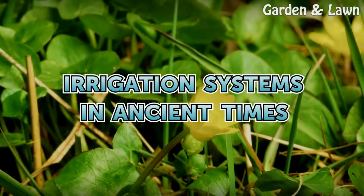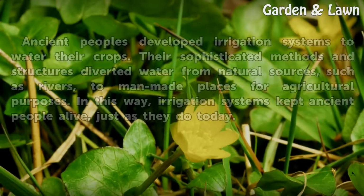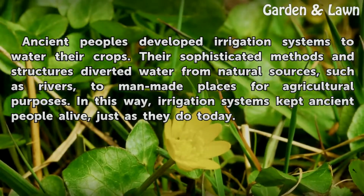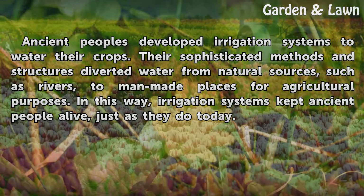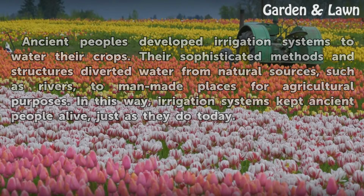Irrigation systems in ancient times. Ancient peoples developed irrigation systems to water their crops. Their sophisticated methods and structures diverted water from natural sources, such as rivers, to man-made places for agricultural purposes. In this way, irrigation systems kept ancient people alive, just as they do today.